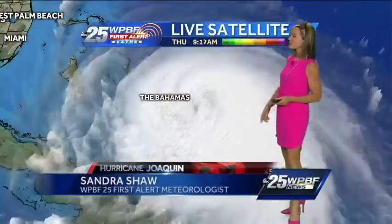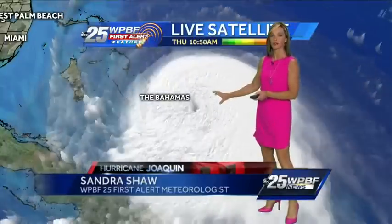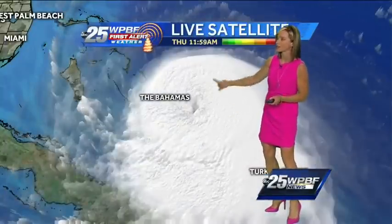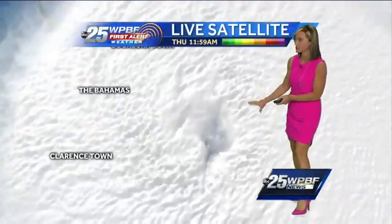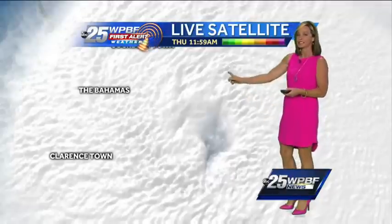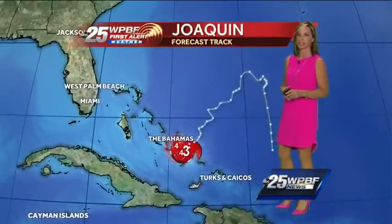Sandra. 125 mile an hour winds. It is classified as a major hurricane, a category 3, and those hurricane force winds now extend out 45 miles from this very distinct eye that if I zoom in on, you can really see the eye wall in our 3D satellite imagery. As you can see, it's over Samana Cays, over the central Bahamas, and it's lashing out with tropical storm force winds 140 miles from the center of circulation.